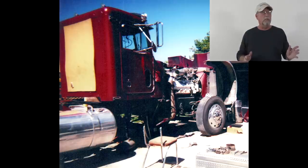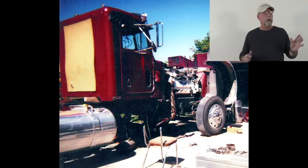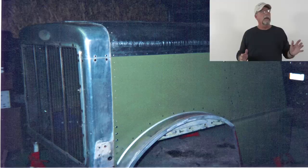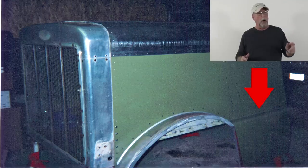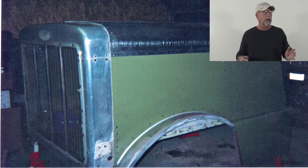Here's the cab moved back from another angle, and you can tell from this perspective just how long that hood is going to be, so it closes over the front and meets the cab. Here's the new hood with new aluminum panels under construction. Now, for those of you that know Pete's, if you look behind the wheel well, that's probably the best spot to see the evidence of the cab stretch. It's about twice what the ordinary footprint is there on that part of the cab.